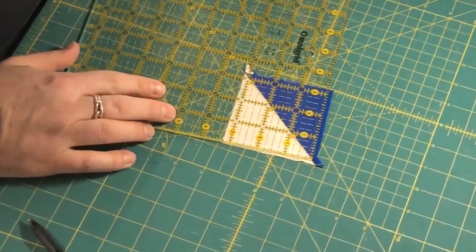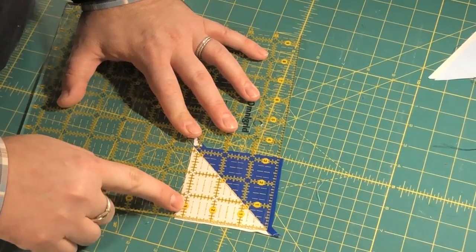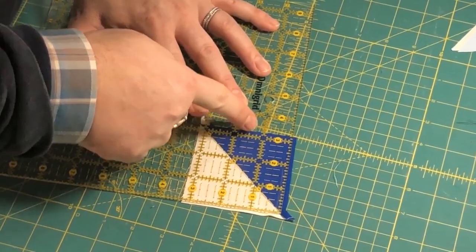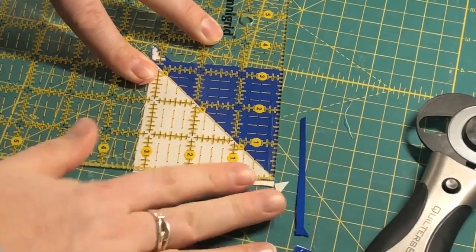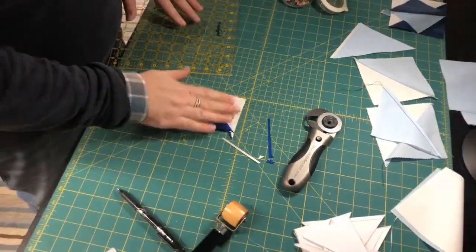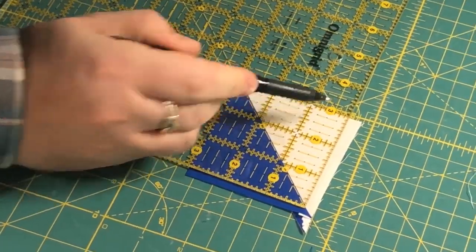So, place your diagonal line along the fold in your block, the 45-degree line. Find your 3-inch mark and make sure that you have a little block sticking past the 3-inch on both the top and on the bottom. Then make your first cut. Once you've made your first cut, rotate your block 90 degrees. This time, line up your diagonal line first and then put your block exactly on the 3-inch lines, trimming away any excess. You're left with a perfect 3-inch square ready to put into your quilt.